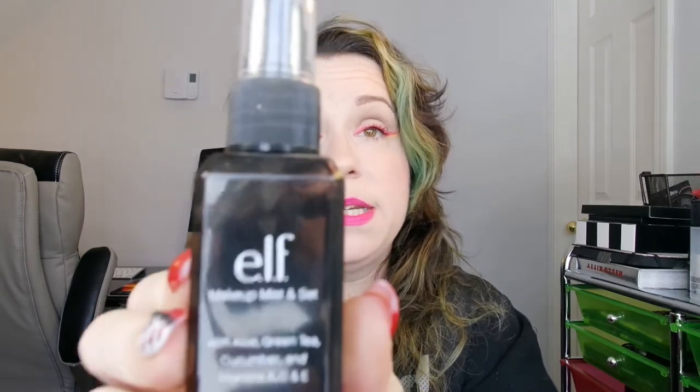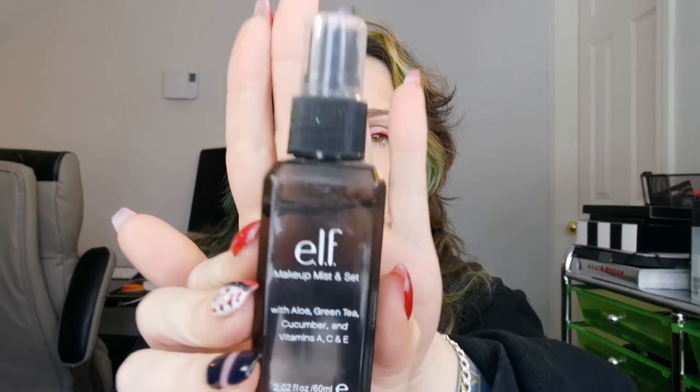The next thing, and I know people love this stuff, but to me, this is water in a bottle. This is the e.l.f. Mist and Set. This does nothing for me. It has aloe, green tea, cucumber, vitamins A, C, and E. If I want a makeup setting spray, it needs to set my makeup all day like hairspray. Seriously, this does not do it. It's like spraying water on my face. This would be nice in the summer to just refresh your face, but as far as setting, absolutely not. Like I said, water in a bottle with aloe, green tea, cucumber, and all these vitamins.